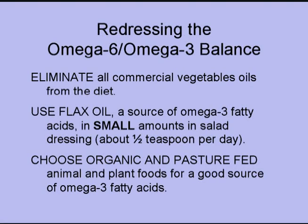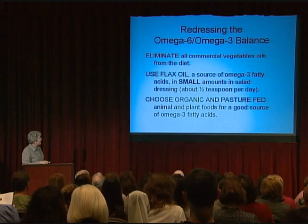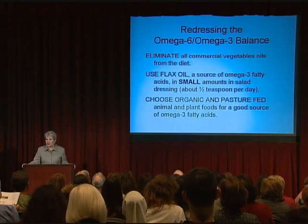We talked earlier about this omega-6, omega-3 imbalance. It's very easy to eliminate the imbalance. First of all, just get rid of all the commercial vegetable oils in your diet. Use a small amount of flax oil for your omega-3s, and I want to stress small, half a teaspoon a day, maximum. I once had a woman come up to me and say, "I don't know how I'm going to get the 3 tablespoons of flax oil into my baby." There are some unscrupulous oil salesmen out there who are promoting flax oil and these omega-3 fatty acids, and it's just overdoing it, and you can get into a lot of problems with too much omega-3s, especially for growing children. And then choose organic and pasture-fed animal and plant foods for a good source of omega-3 fatty acids.